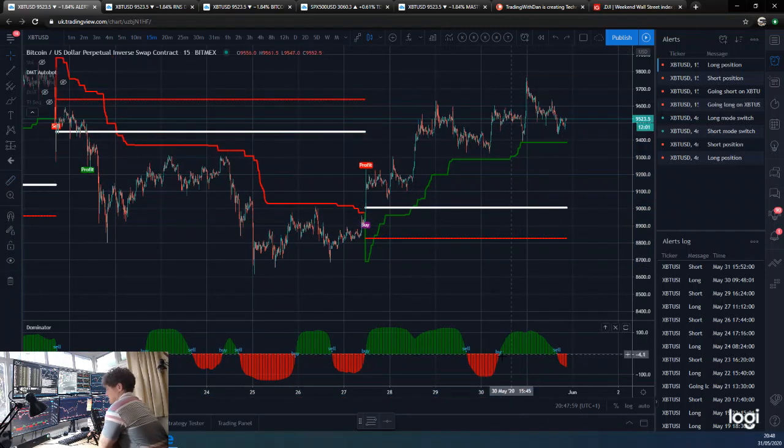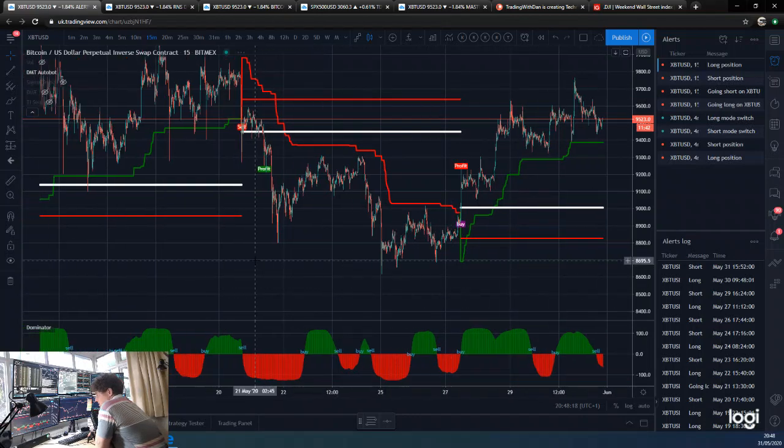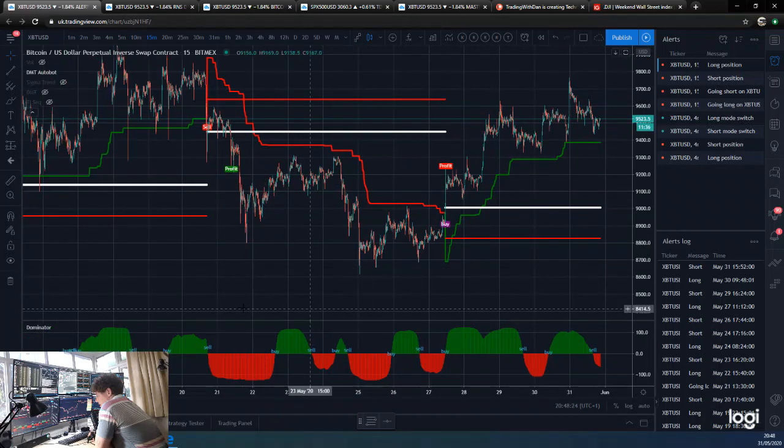The Dominator, you can see, has not been performing as well. It got the buy there, which was a great trade, and it got the sell here at the same time. But in between there, it's had a bit of so-so trades, a bit of price flipping, not too much decision really. You guys know we now operate this Dominator a slightly different way, with our range and stop and the two Dominator time frames.